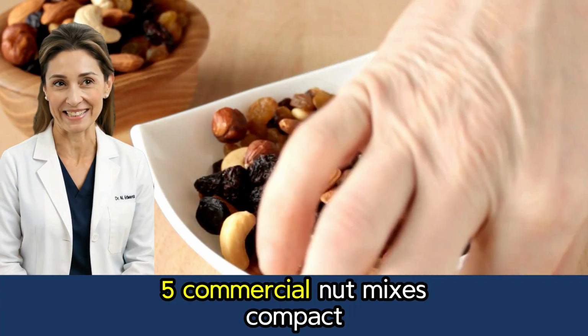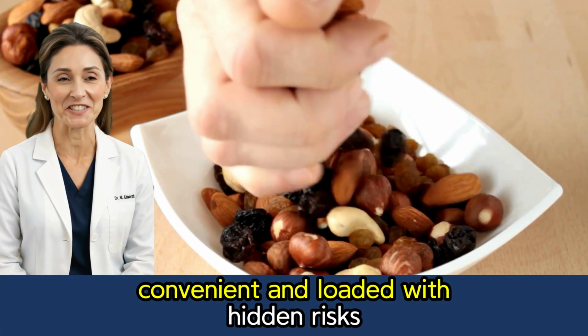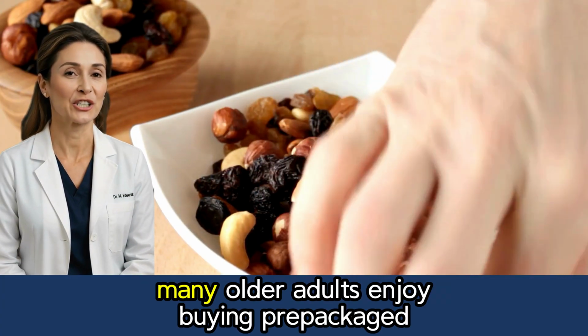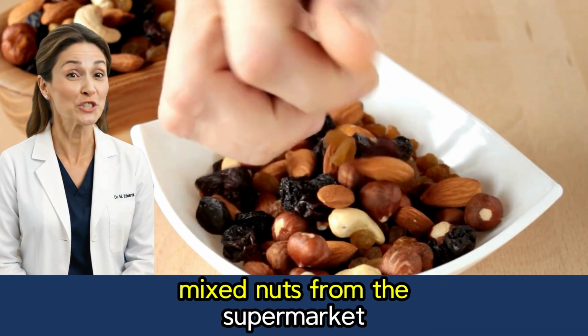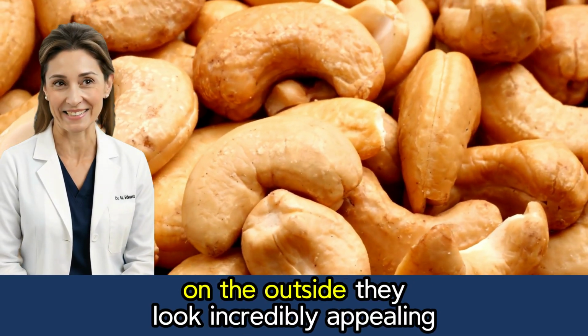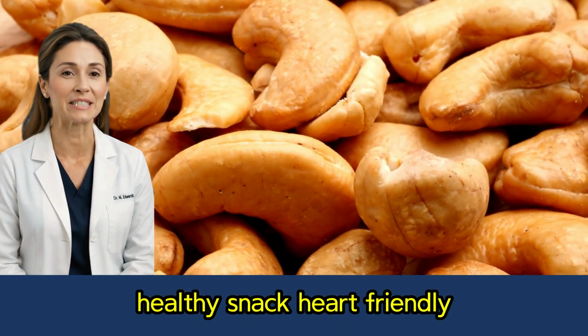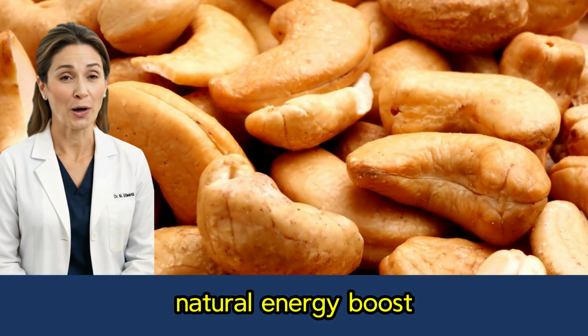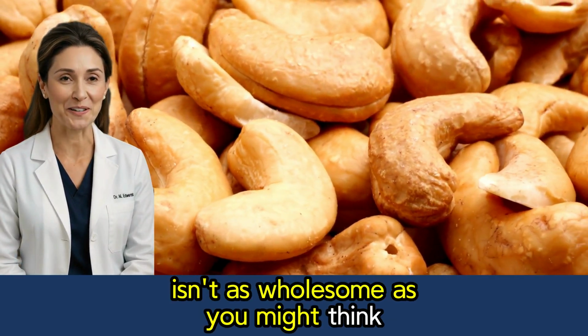5. Commercial nut mixes. Compact, convenient, and loaded with hidden risks. Many older adults enjoy buying pre-packaged mixed nuts from the supermarket. On the outside, they look incredibly appealing. Healthy snack, heart-friendly, natural energy boost. But the truth behind those labels isn't as wholesome as you might think.